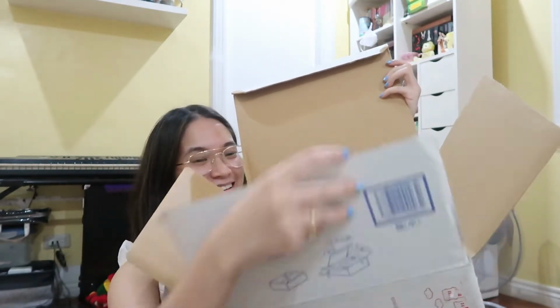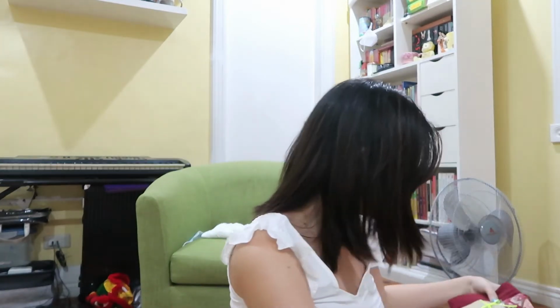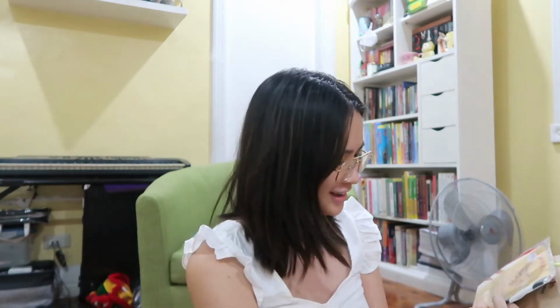Wait, I can't. When I open it, first things first, there's a postcard! Oh, it's so cute! Okay, next. We got some goods from Snoopy Museum in Tokyo. And inside is a pouch. And what is this?